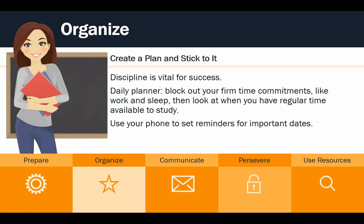So if you work 8 to 4, then you're going to X out 8 to 4 on the days that you work, because there's no fudging with that, right? I mean, you've got to go to work, right? Put in when you sleep. Put in when you've got a doctor's appointment for a particular week. Put in when you have any kind of regular activity.